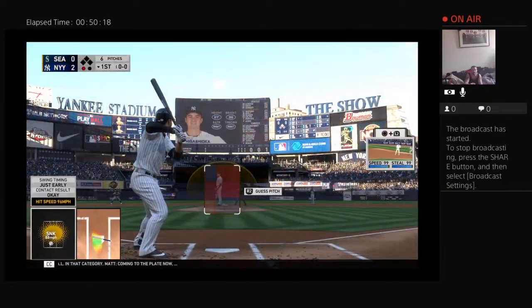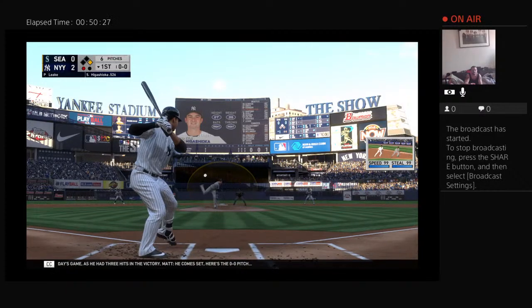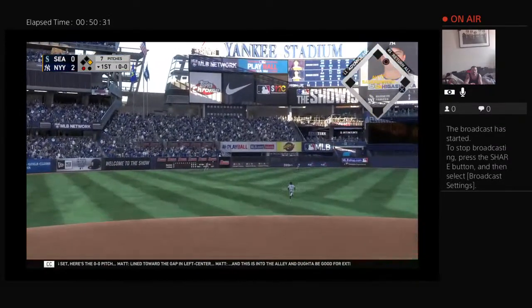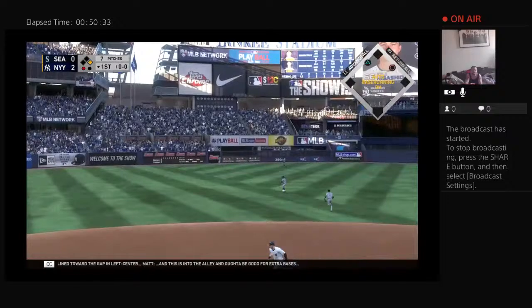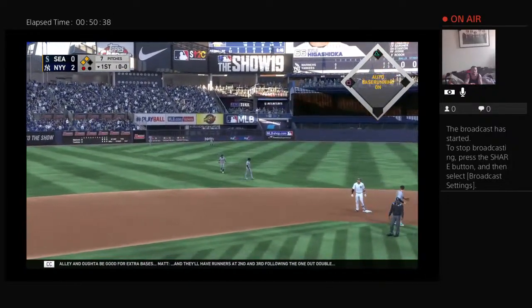Coming to the plate now, Kyle Higashioka. He was one of the stars from yesterday's game as he had 3 hits in the victory. He comes set. Here's the 0-0 pitch. Line toward the gap in left center. And this is into the alley and ought to be good for extra bases. And they'll have runners at second and third following the 1-out double.